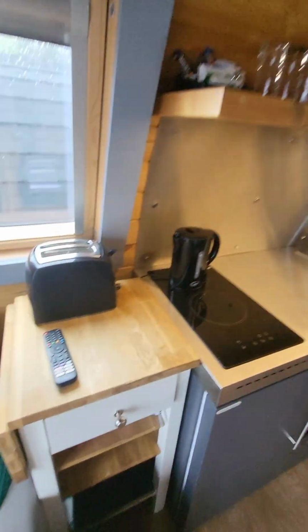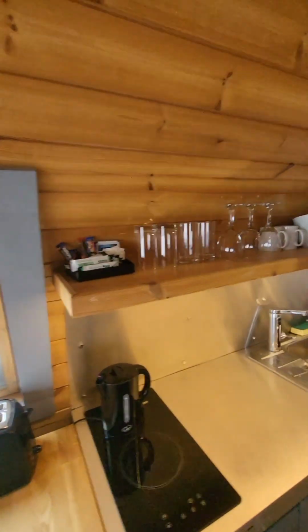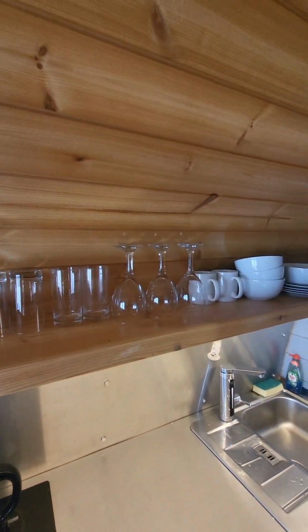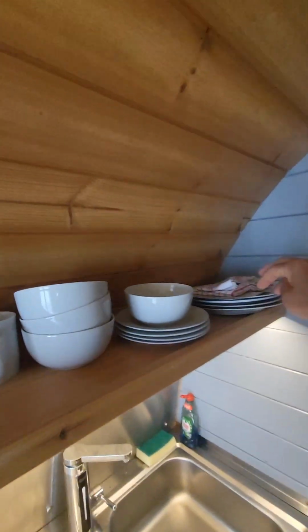Anyway, so yeah, a little kitchenette thing here. There's some cutlery. You've got glasses. See, this is one of the questions I wanted to know, is do you get cutlery and crockery and things, because that wasn't written anywhere. But yes, this was all here. There was a tea towel.